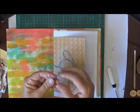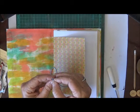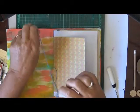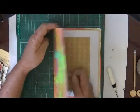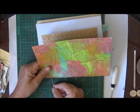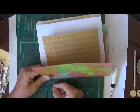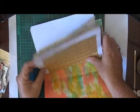I'm just hoping I can thread this without my little threader helper, because I do have a lot of trouble seeing little things. There we go, done. And I'm going to start on the outside up the top, so I can use the other end of it to put some beads or something on. See, I'm having trouble finding this hole. There we go, done. Make sure they're all in the right spot.